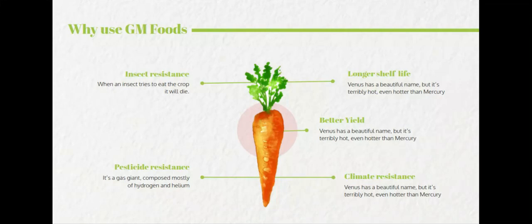What are the benefits to using GM foods? One of the benefits is insect resistance. Basically, when an insect goes to munch on a plant for a little snack, there will be a GM gene that will kill them. Another way of getting rid of pests is to make the plant pesticide resistant, so the farmer can use harsher pesticides to get rid of more weeds knowing that they aren't going to harm their crops.